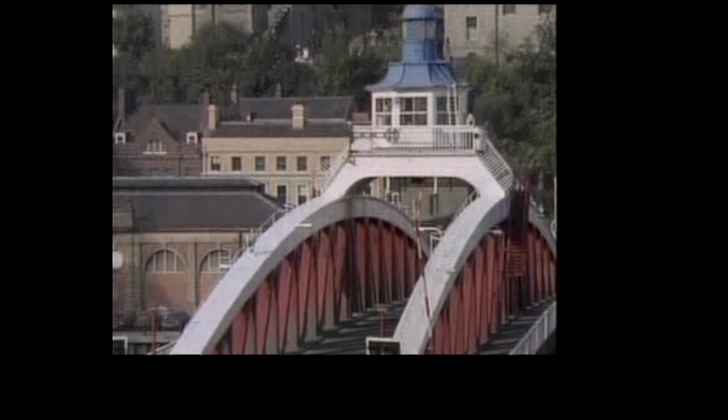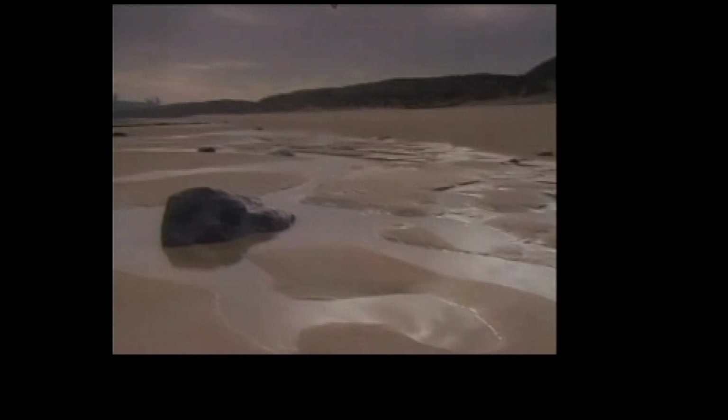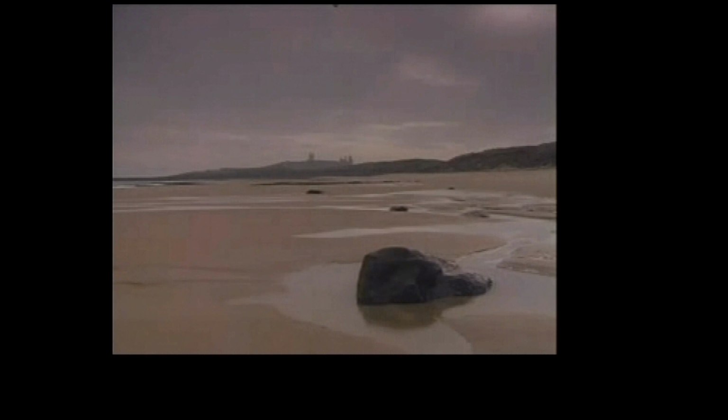And the same is true of the Northeast, where one of the world's most successful writers, Catherine Cookson, continues to draw the inspiration for her best-selling novels. But then England's North Country is an inspiring place. Rarely more so than here, on the Northumbrian coast, where 12th century castles look stoically out to sea.